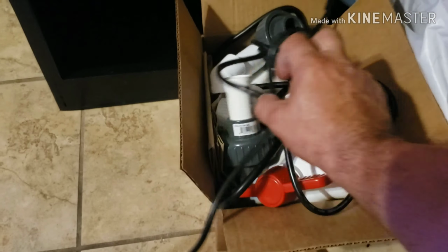But over here in this bag, I just went in my fish junk shed and pulled out some line. This is going to be used for the GFO reactor, and so that's what I'm doing today.